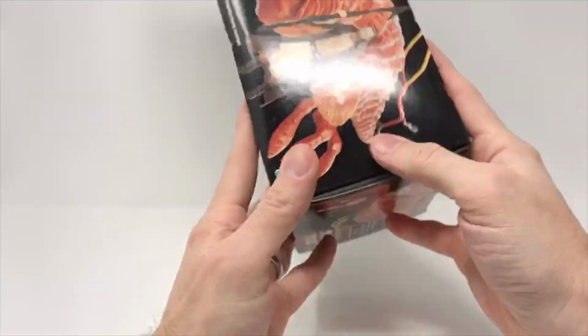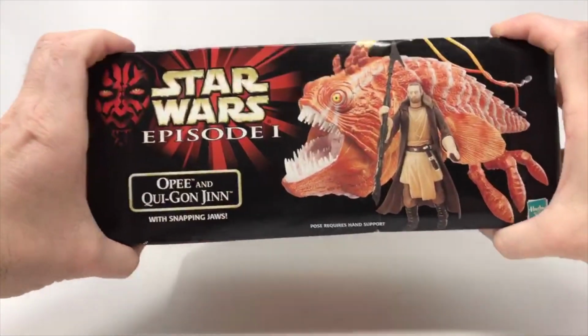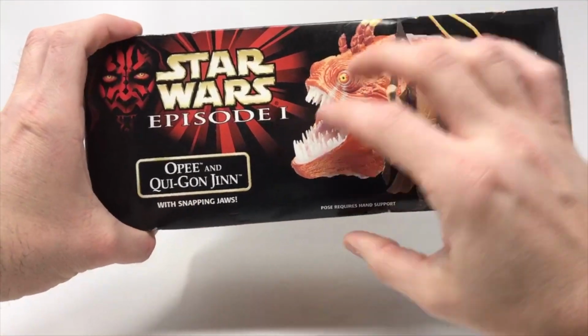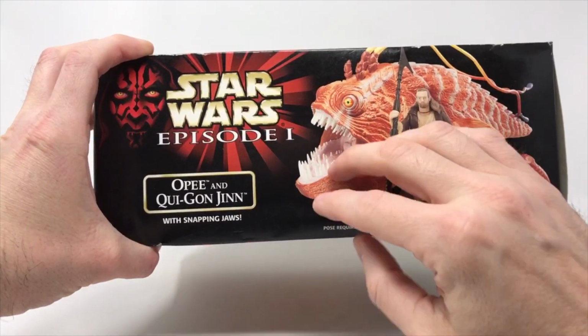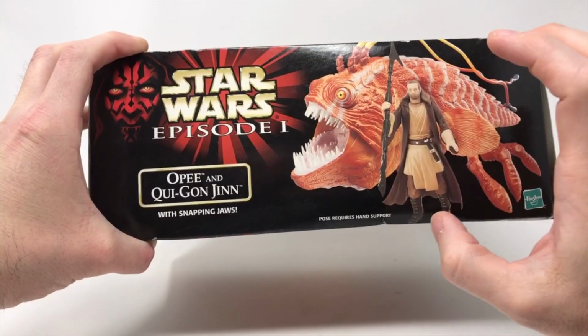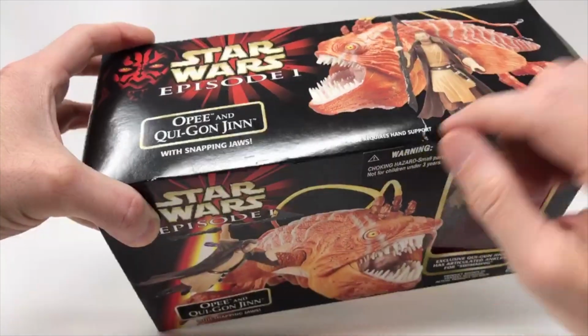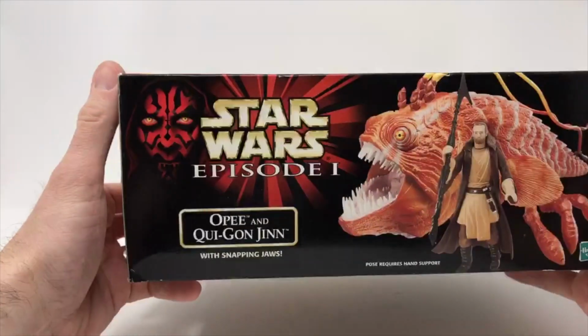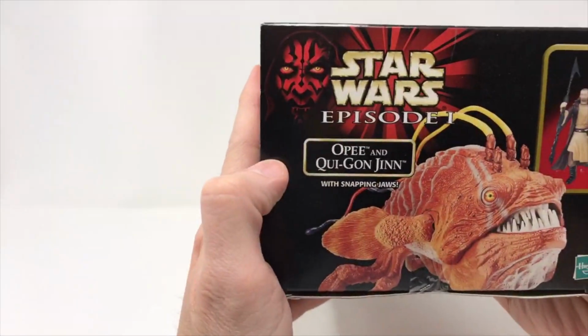We do have, of course, the Phantom Menace logo with Darth Maul. We do have a picture of the figure that you get, as well as the Opee itself. It says the pose requires hand support, which is kind of interesting that they do have it swimming here. And then we do get this great side box art.